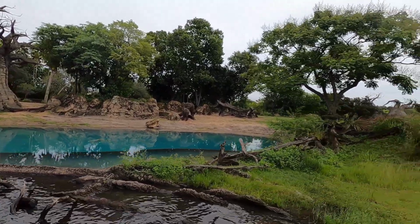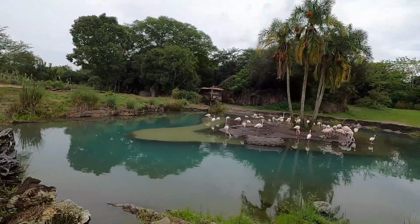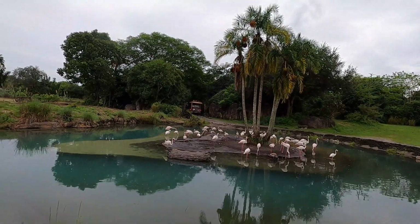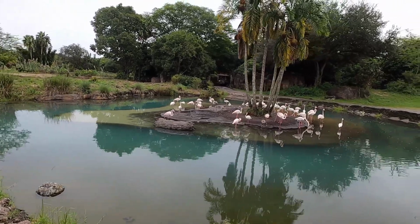Also some greater flamingo along the waterway. Flamingos get their pink coloration from their diet, consisting of shrimp and other small crustaceans. They are hatched at more of a gray color, just like several of those in the center of that island, gaining the pink at about 1 to 2 years of age.